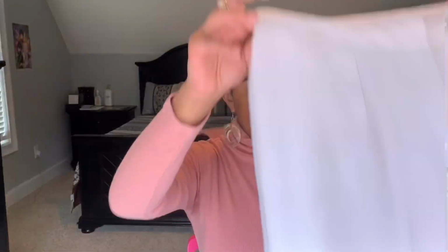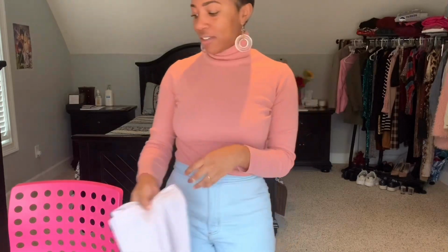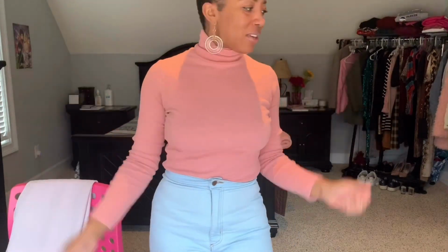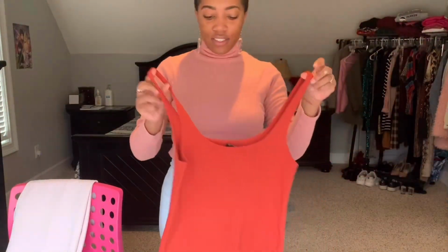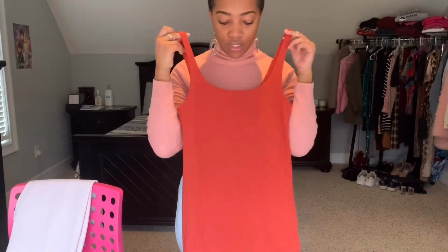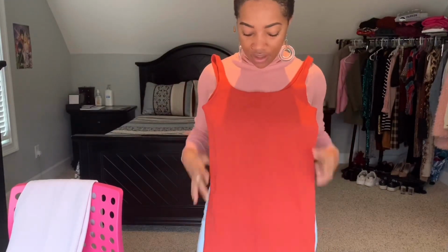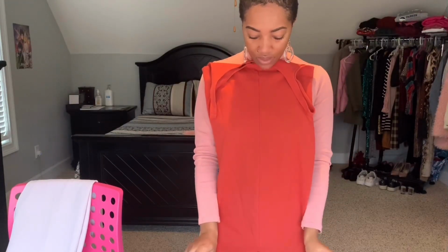I got these cute pants, trousers, and when I tried them on, girl, the booty is pow. I love the color, great for spring or whenever because we don't follow the rules. The next thing I got is this cute little bodycon dress from Forever 21 actually, and again, it just accentuates all the curves in all the right places. I love the color, and I love that it has this little slit in the back here.